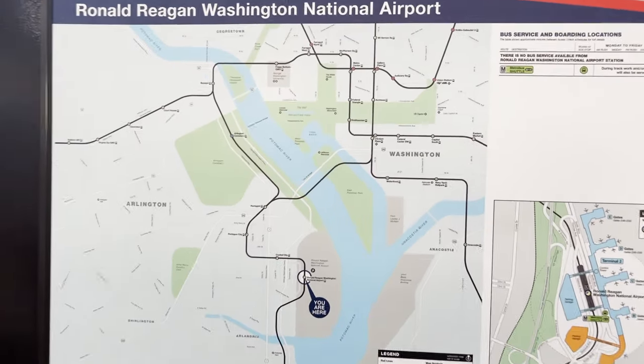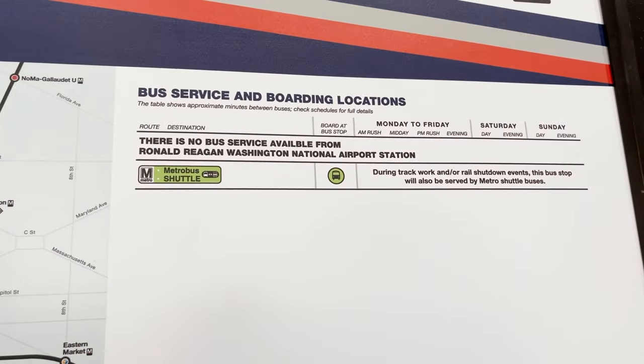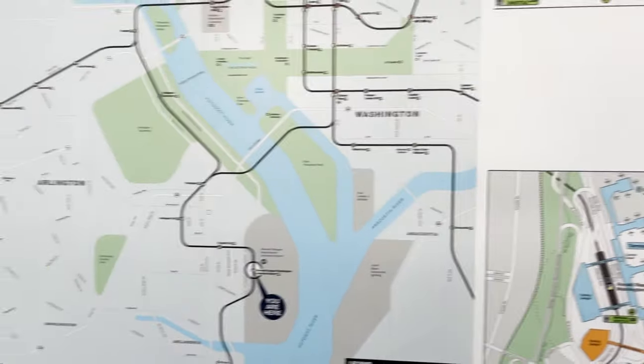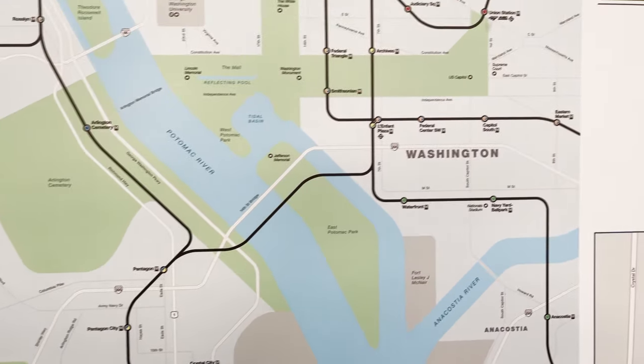Now I'm gonna show you how to buy and use a SmarTrip card or the local transit card. But before that, I just wanna mention this amazing bus map. So bus service from the airport. And then it says there is no bus service available. So they have this whole map for no buses. Although at least you can see sort of a geographical representation of the rail lines.